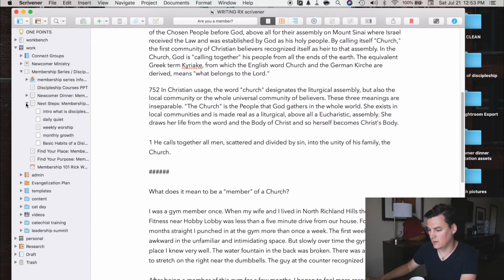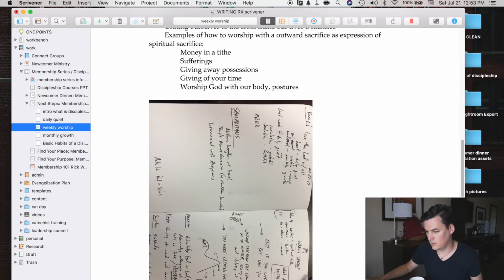You can also add pictures to documents, so sometimes I'll start on paper and scratch stuff out, but then I want to keep my notes, so I'll just take a little screenshot with my phone and drop it in here into the document.